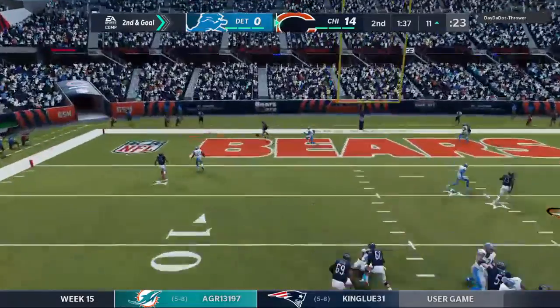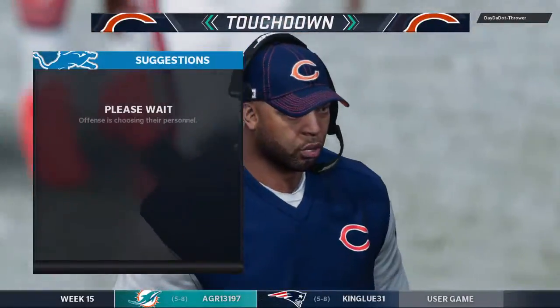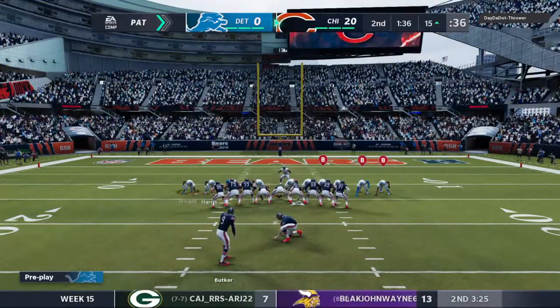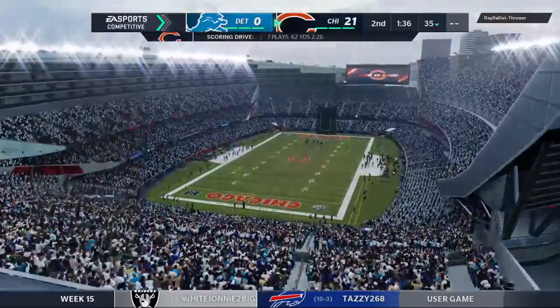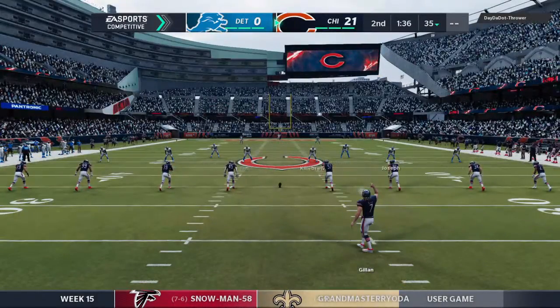Throwing from the gun, it's Hurts. Got his man, and it's caught for a Chicago touchdown. An 11-yard touchdown, and the Bears will add on to their lead. Man, he just ran a terrific route. Extremely hard to defend when it's run that precisely and the ball's delivered that accurately.